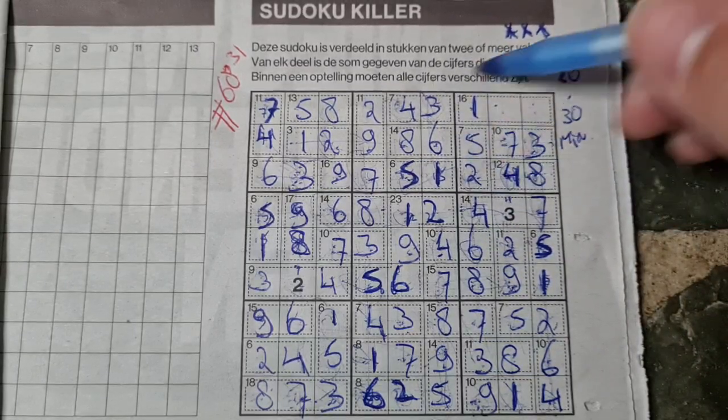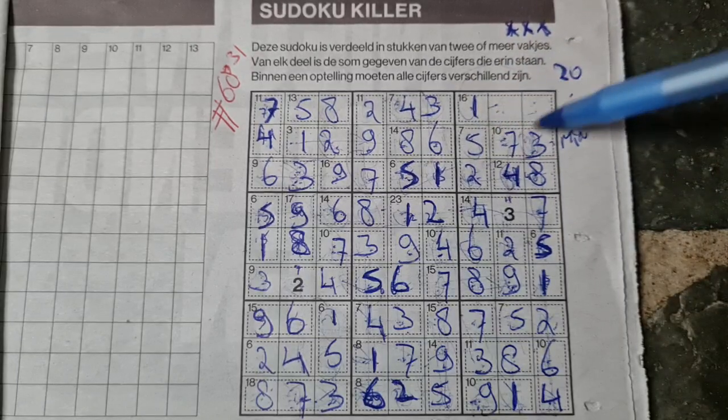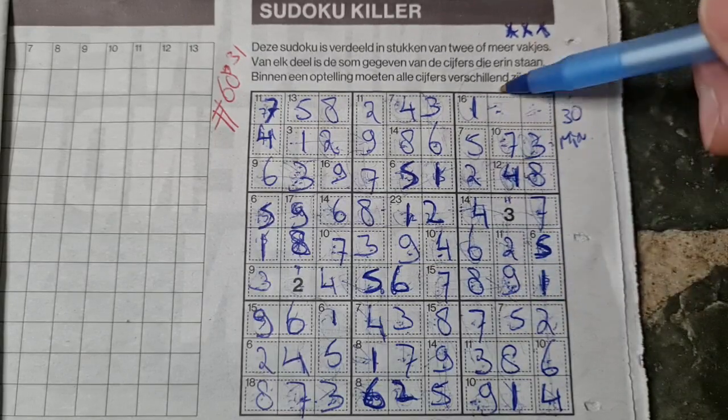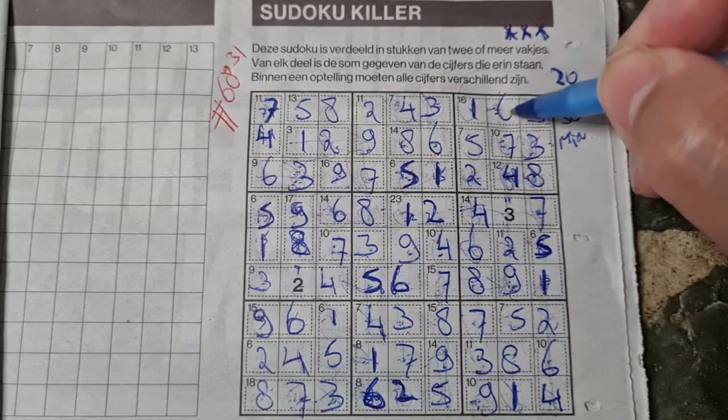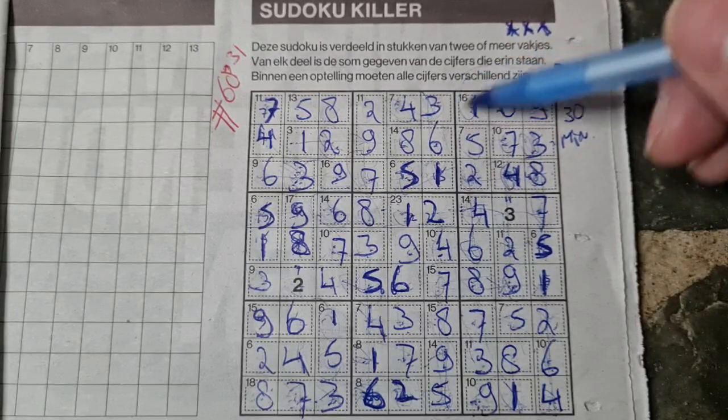2 missing numbers in this big square for numbers. The 7, 8, 9 is missing. 6 and a 9. We have a 9 in this column. No 9 there. 9 should be here, and the 6 goes there. Double check. 1 plus 9 is 10. 10 plus 6 is equal to 16.